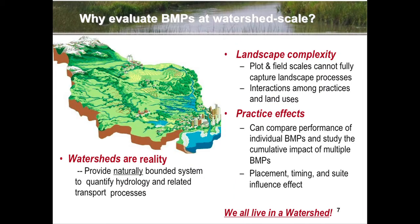So why evaluate them at a watershed scale? I think Amy covered this quite well. Really the watersheds provide a naturally bounded system, and unlike plots or field scale, within a watershed we can look at the complexity of the soils, the topography, the hydrology, and capture all the interactions between the landscape processes and how the BMPs change those processes, or how those processes change due to the BMP effects.